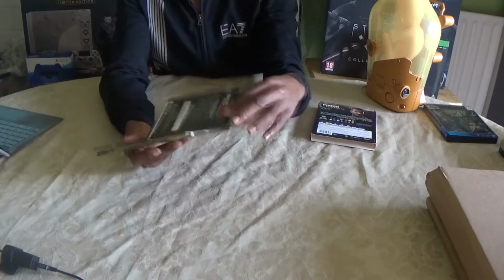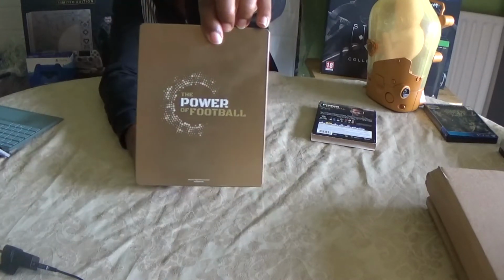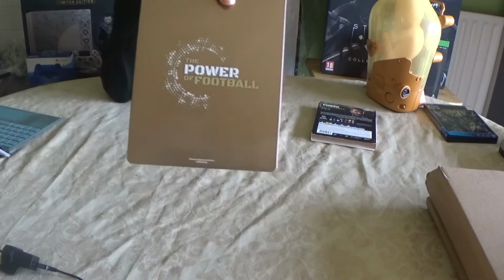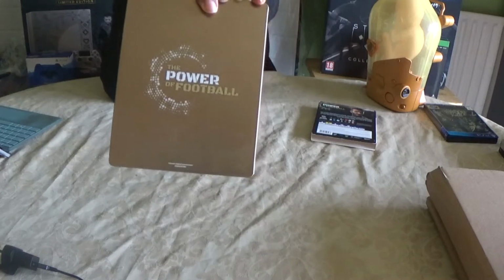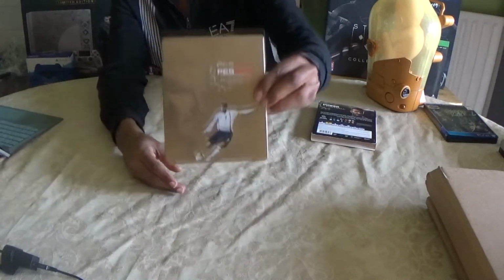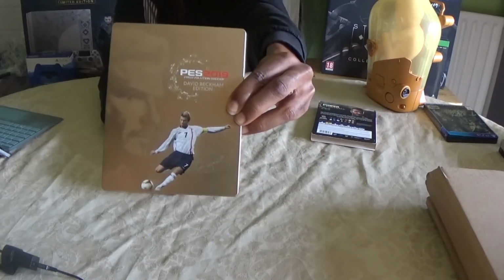Inside is bare, so nothing to show there. But on the back of this steelbook case, we are met with the slogan, "The Power of Football." Check that out. I've got to say, this steelbook is pure and utter class.